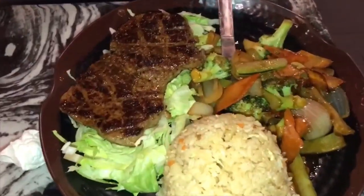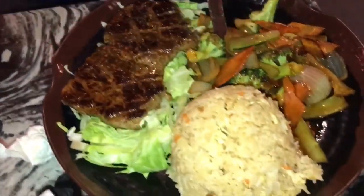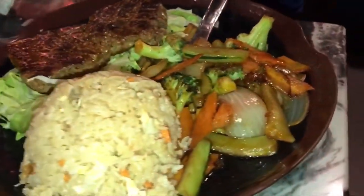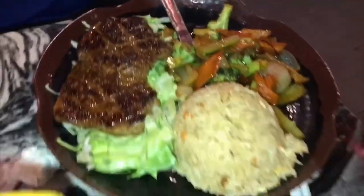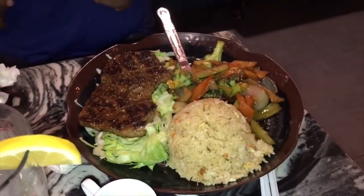This is called the steak combination. Mixed veggies, fried rice, and, looks like a sirloin. Medium, of course. That looks like a good quality steak. Yeah. Wow.